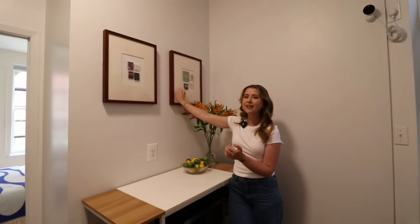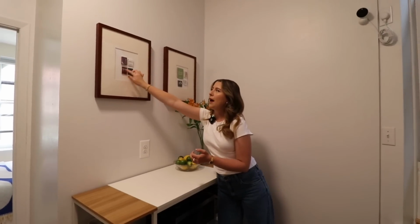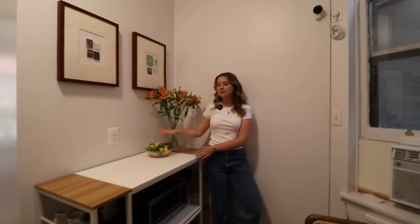They're plastic, so they kind of bend out, but I was able to fit the matchbooks in there, and I've just attached them with some tape on the back of them, plain cardstock, and I think that they look really cute. And of course we have some flowers and a very nicely decorated fruit bowl that we may or may not have put together for the purpose of this video.